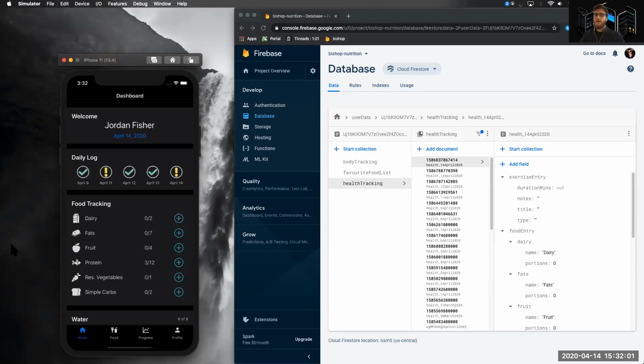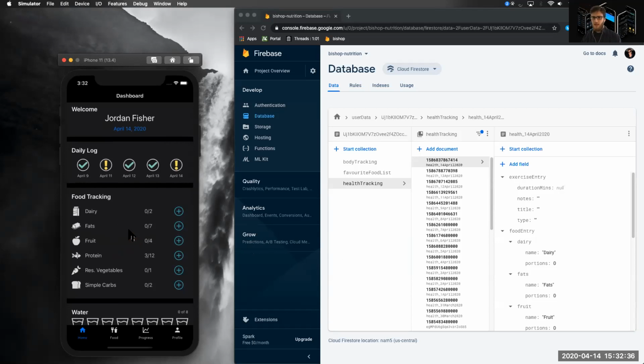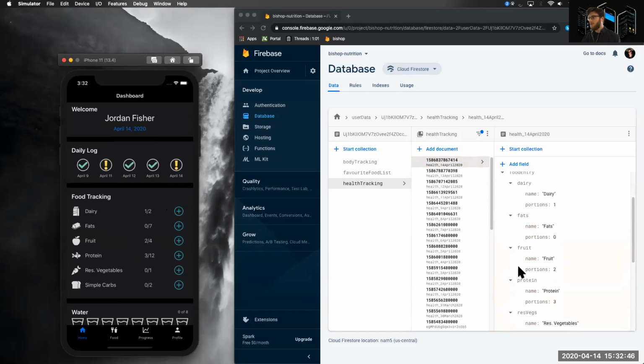Please also ignore the pop-up in the top left. I apologize for that. When you open up the app and you're logged in, you land on the dashboard, which is where all your main health tracking tools live in the form of widgets. We'll start with the main food tracker right here. All the food categories and their daily portion allowances are shown according to the food plan the user is on. Every tracking tool is connected to our database, which is on the right here, which updates in real time as the user interacts with the app. So I can go ahead and add portions to each category and it'll update in the back end. Say I want to add one for dairy, a couple for fruit, and you can see in the back end how it's updated in real time.